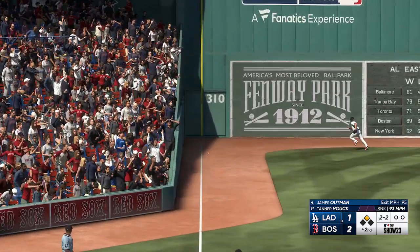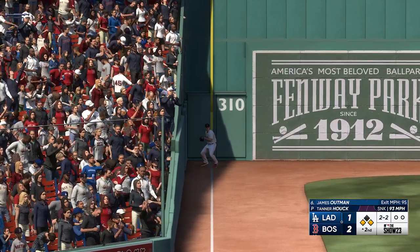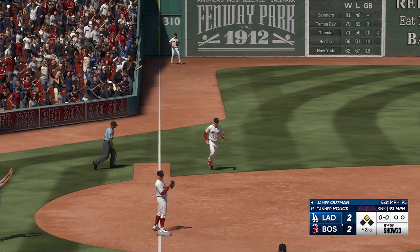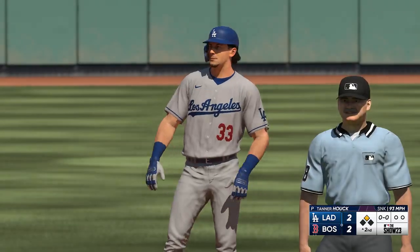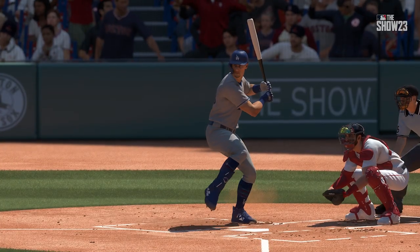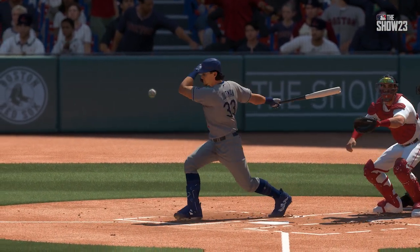Lashed down the line. This looks like extra bases. Heyward coming home. He'll score. And the Dodgers even it up. It's 2-2. Well, he wasn't afraid to hit with two strikes. I think he choked up a little bit, maybe spread out, but he got the job done right there.